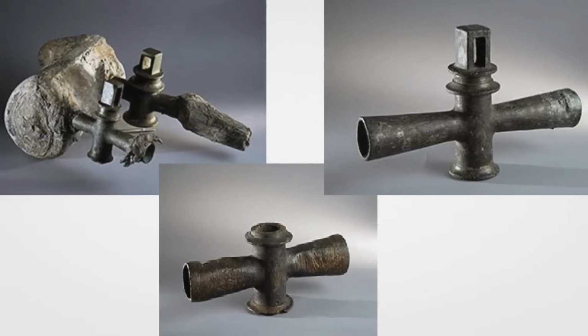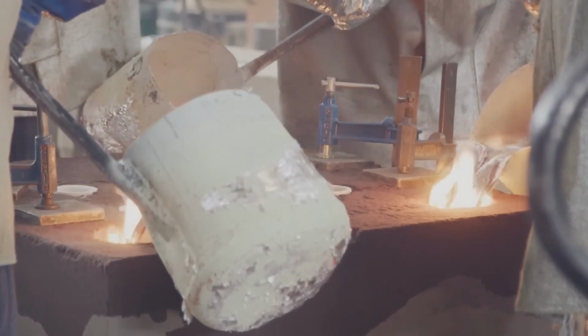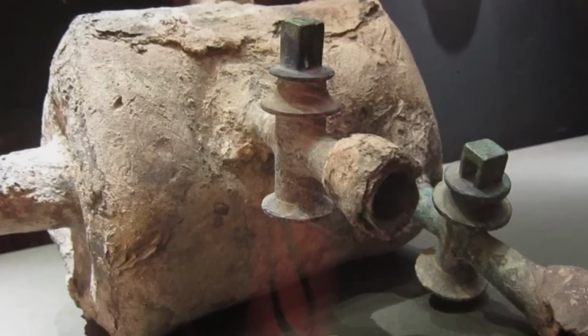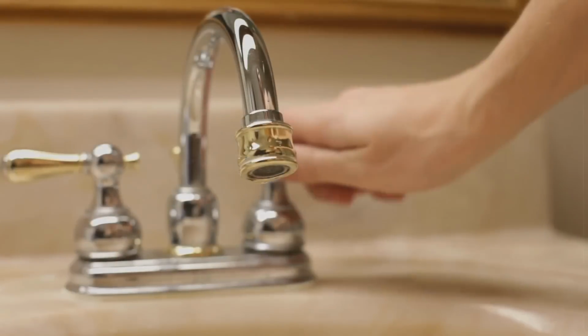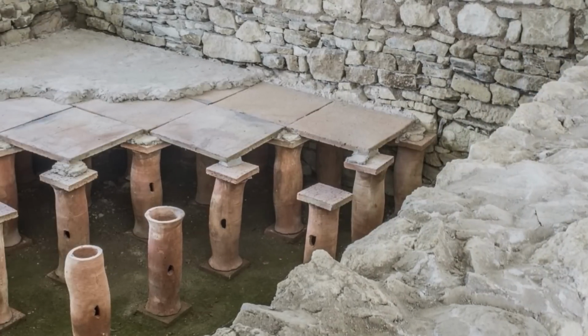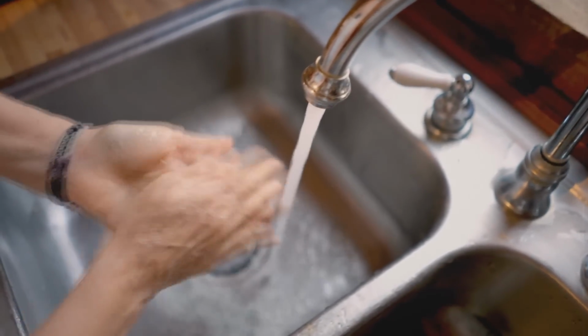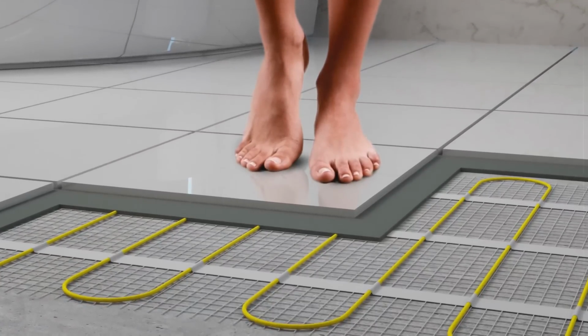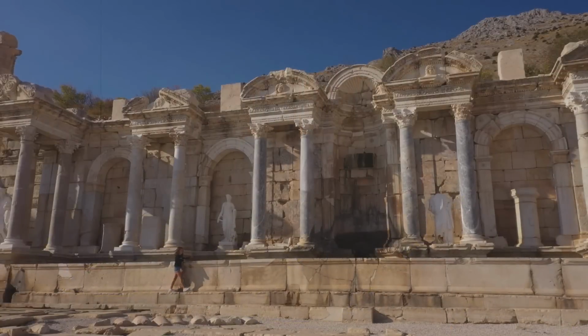The faucets are of course bronze, not lead. After all, lead is a very soft metal. Here it is clearly visible on a similar one. The tank is lead, the taps are bronze. Cold and hot water flow through them. Also in the villa, there is a hypocaust, a warm floor. Nowadays, not every apartment has hot water, but in ancient Rome it was not like that.